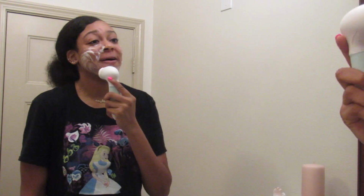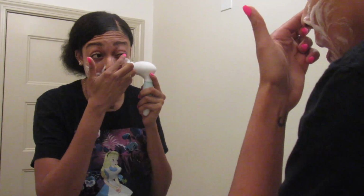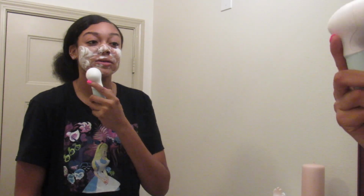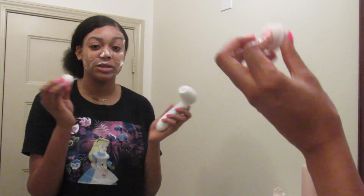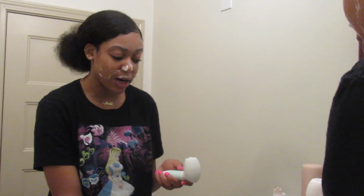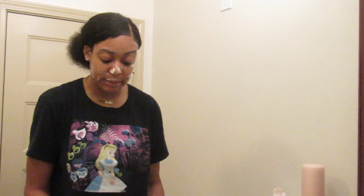So I'm just taking the brush in a circular motion all over my face. Don't get too close to your eyes. Also, with this cleanser, it tingles a little bit. I got it in my nose too. The brush is also very easy to clean. All you have to do is detach the two pieces and wipe off all that cleanser and give the brush a little rundown with some water, and she's all clean.